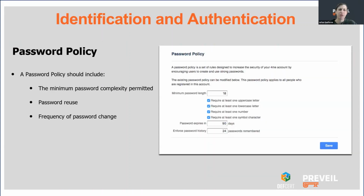All right. Let's try this next one, Ryan, password policy. That's obviously an important one that people are going to need to perhaps think a fair amount about. What can you add here?